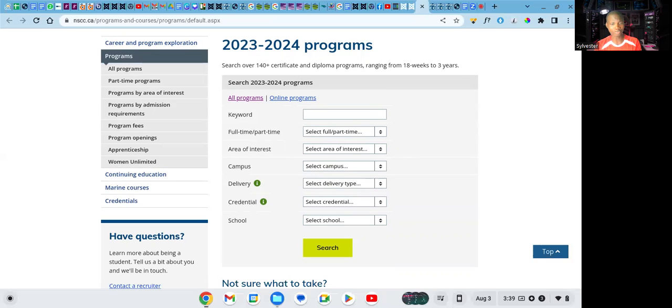Let me give you a scenario before we actually start the application. If you apply to a program that is 8 months long, you are going to get a postgraduate work permit for the same duration as your program. Which means if you apply for an 8-month program, the postgraduate work permit that you are going to get will also be 8 months.